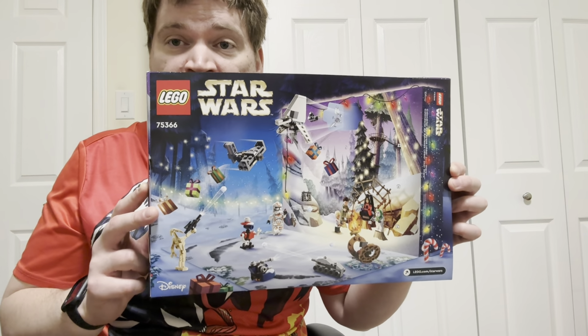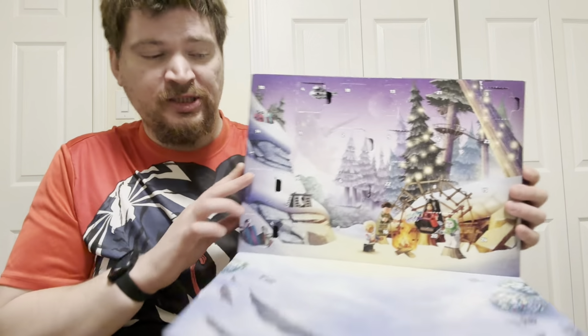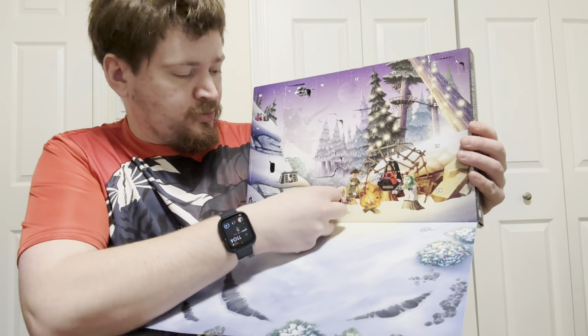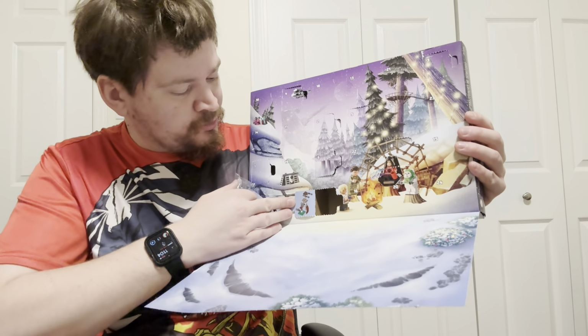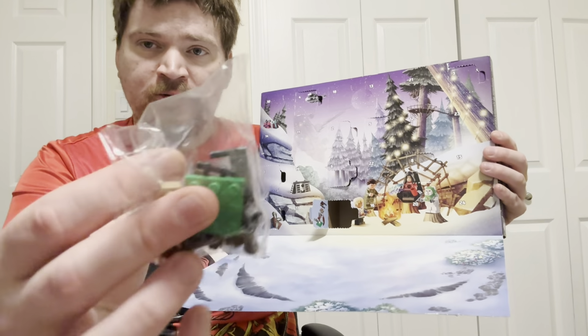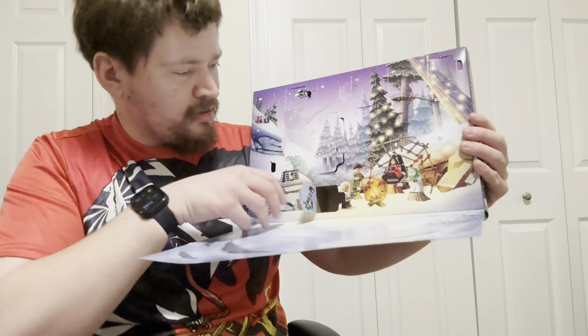Today we're going to be doing 9, 10, 11 of the Star Wars 2023 Advent Calendar. So let's get into it. So here's 9. And 9 looks to be our drone vehicle. There's a lot of pieces. Put that down there, builder, and we'll come back.